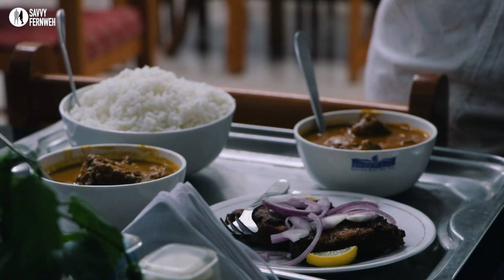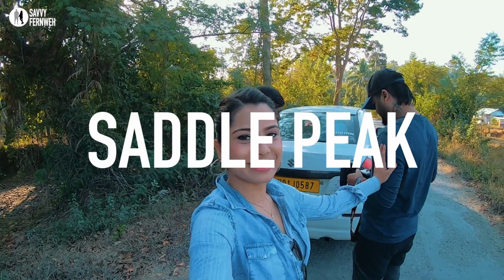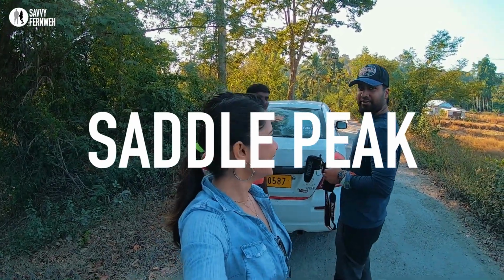We had dinner back in our Turtle Resort. The dinner was so tasty and fresh. Rice, fish fry, fish curry and chicken. It is so good. The next morning, we had plans to trek to the top of Saddle Peak.